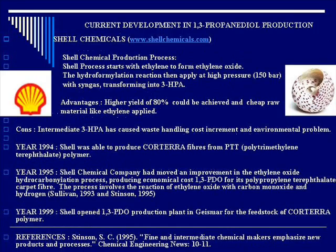Shell in fact has developed a chemical process to produce 1,3-propanediol using ethylene oxide as starting material. This method has advantages like a higher yield of 80%, applying cheap raw material like ethylene oxide. Unfortunately, the intermediate 3-hydroxypropanaldehyde or 3-HPA has caused waste handling problems, increased the cost and caused further environmental pollution problems. Shell has developed this process since 1994 when Corterra, a type of high-quality polymer, was invented.